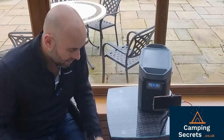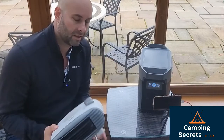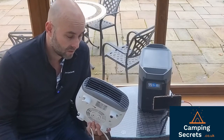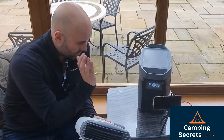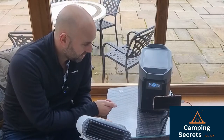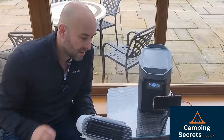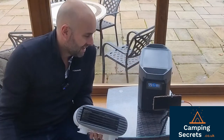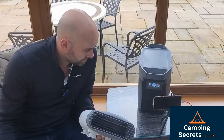Okay, so the next part of the test is to do a full discharge. I'm going to use this fan heater. We've already tested it, we know it works, and it draws just under the 1.8 kilowatts. So we can run this and see how long it takes to completely drain the battery. And then we can work out the efficiency of the batteries in here to see how much actual usable storage you've got and how long it would last under most circumstances.